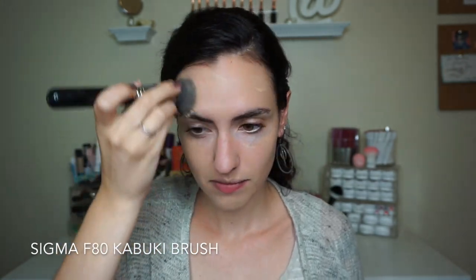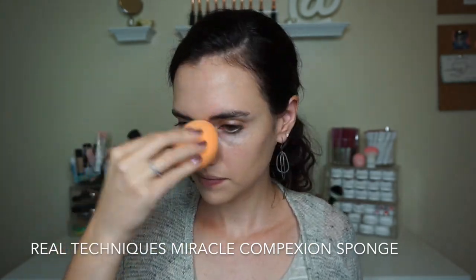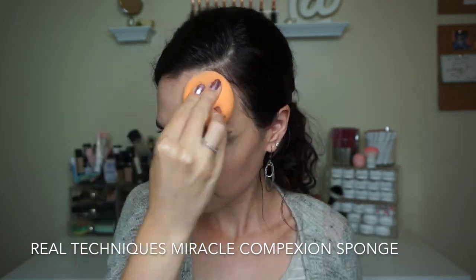Once I have the foundation spread out over my face and neck, I'll start to blend in with a foundation brush. Today I used the Sigma F80 Kabuki brush. I know a lot of people like to use either a brush or a sponge. I actually like to use both in conjunction with each other because I feel like I get the smoothest and most natural look. So after I blend with a brush, I just used my Real Techniques Miracle Complexion Sponge and pressed that product right into my skin.